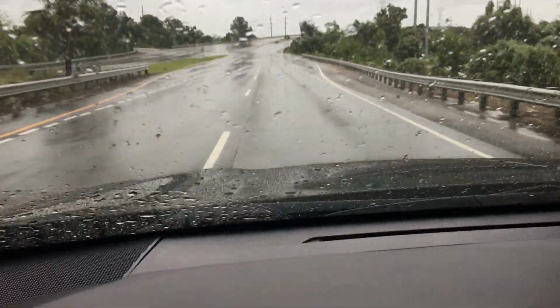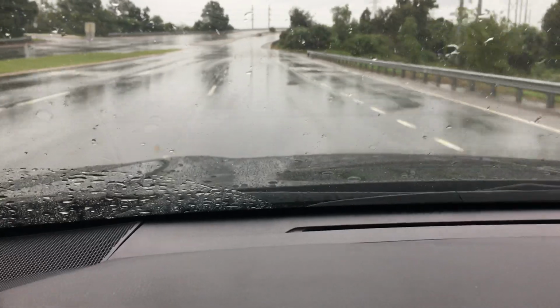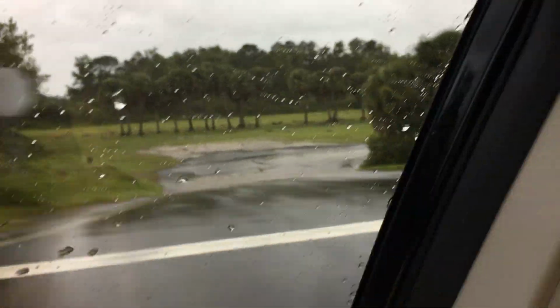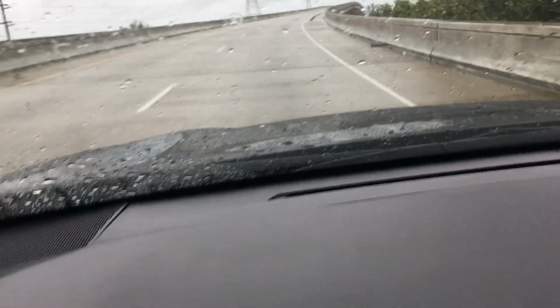Yeah, look at all the palm fronds. Look at the palm fronds, you bastards. Nobody cares about palm fronds.